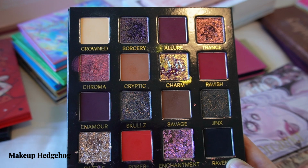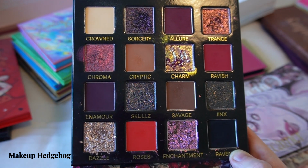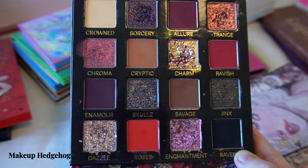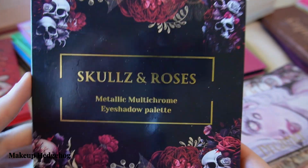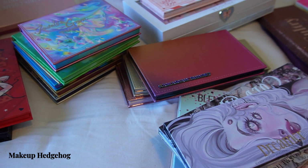But as I said, I'm happy that the brand came out with a new palette because I do think that the owner has a good vision. It's just that the formula needs refining, and I want to keep trying them out. But this one is getting decluttered, and I am still excited to try out the newer one, which might have a color story that I like more, and maybe they have improved the formulas. We shall see, but this is getting away.